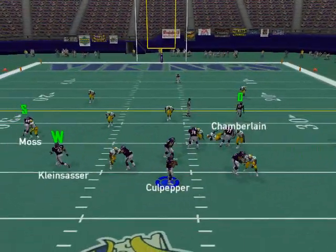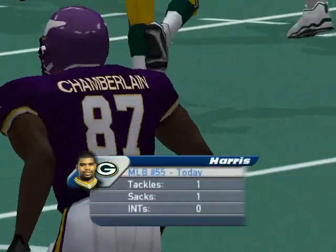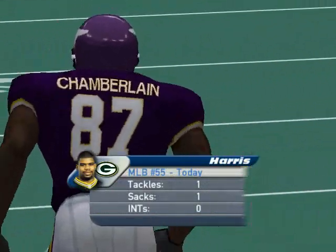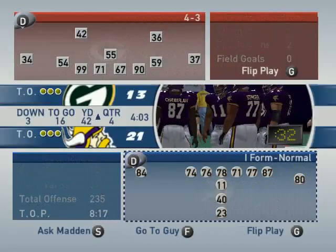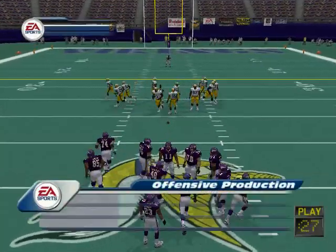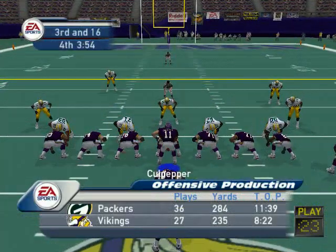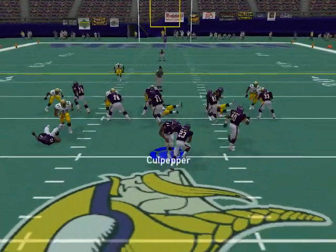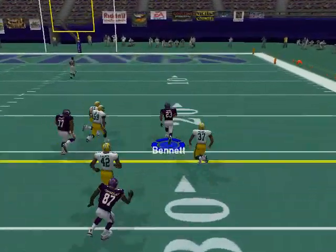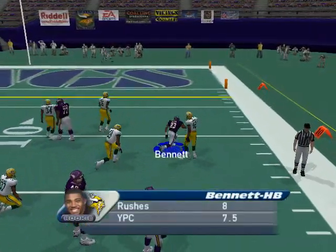Steps back. Harris makes the stop at the 42. 5-yard loss on the play. Culpepper sets up. Blitz is coming. He gets the carry. Number 59 makes the stop at the 12.